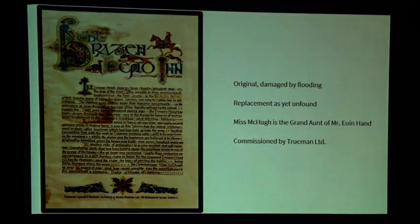Well, getting to the Brazen Head that Jimmy's already talked about, I hope more will recognise this. This was a commission by Truman Company Limited, who commissioned O'Connor to make a piece for what is regarded as one of the oldest pubs in Ireland, and it's certainly the oldest licensed pub in Ireland. It was given over, and it mentions down there Miss McHugh, which I think is your grand aunt, am I right? Yeah, Miss McHugh, of over 90 years old, I think.